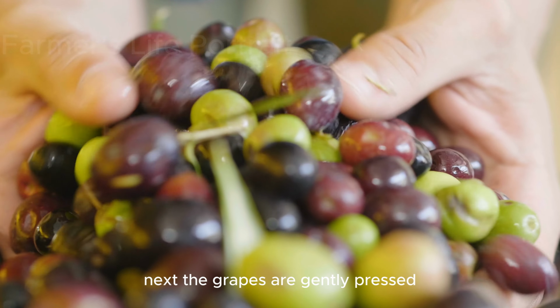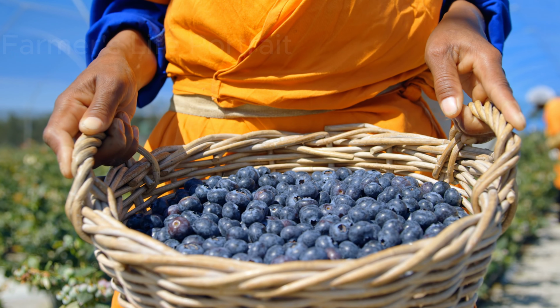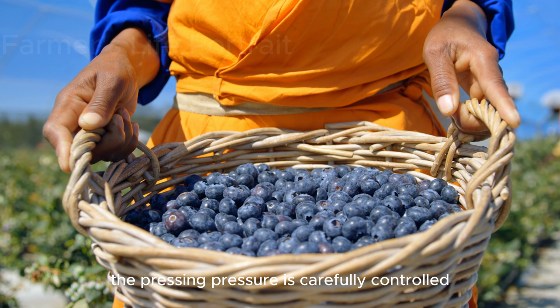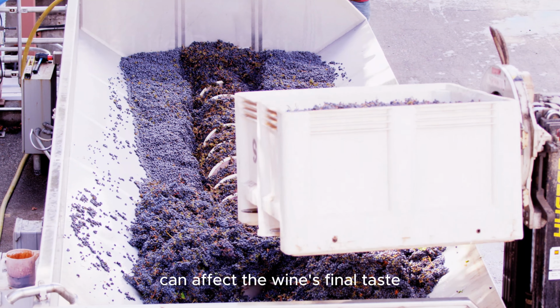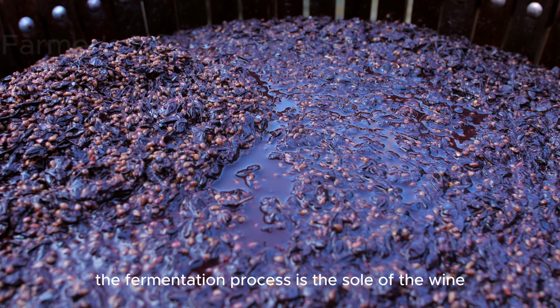Next, the grapes are gently pressed to separate the must, grape juice, from the skins and seeds. The pressing pressure is carefully controlled since even a slight miscalculation can affect the wine's final taste. The fermentation process is the soul of the wine.